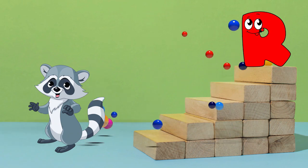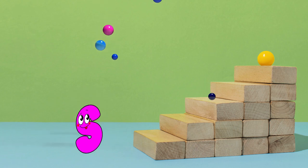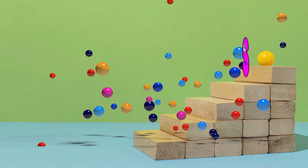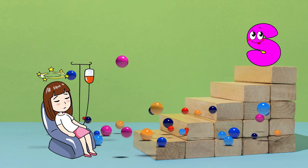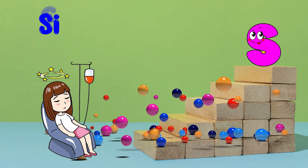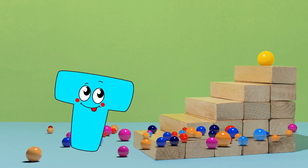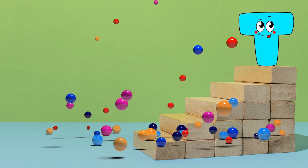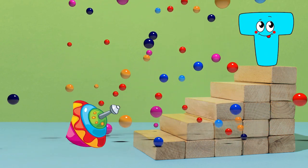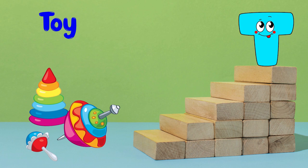R for raccoon. S. S for sick. T for toy.